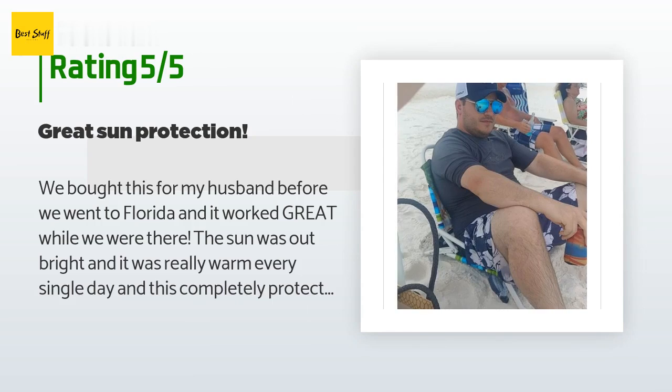A customer said, we bought this for my husband before we went to Florida and it worked great while we were there. The sun was out bright and it was really warm every single day, and this completely protected his front and back that was covered by this shirt. It was pretty true to size with great stretch. A large, typically his normal size, occasionally a medium, fit him perfect. Also, it was much cheaper than most other brands out there, but still reputable. We would definitely buy again.